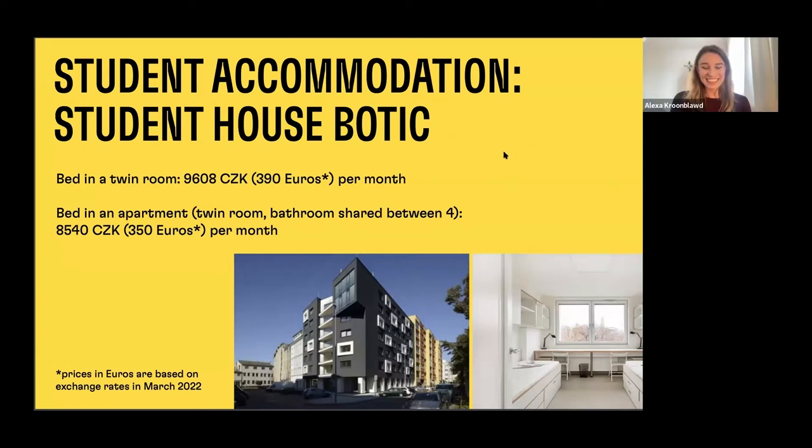Awesome. Thanks. And so you can see the photos down below, of the outside of the building, and then also what the rooms look like. It's quite newly renovated, really updated. There's also some study spaces within the building. I also wanted to mention that we have a fitness room, which is all included in the price.